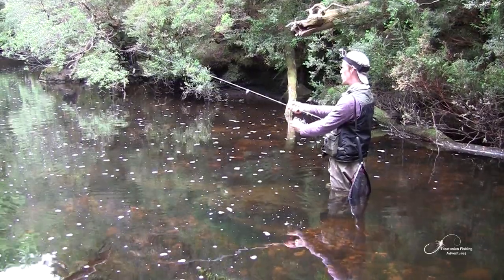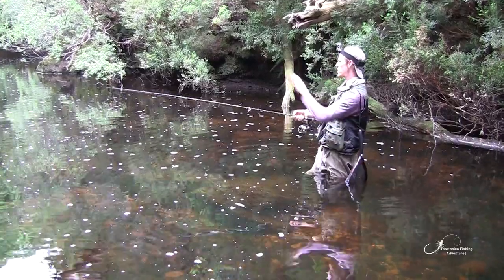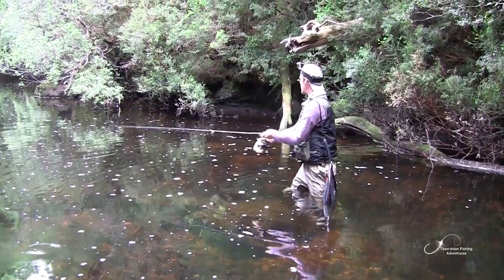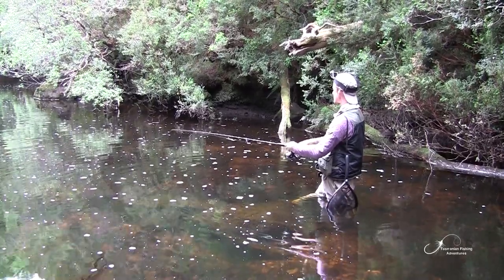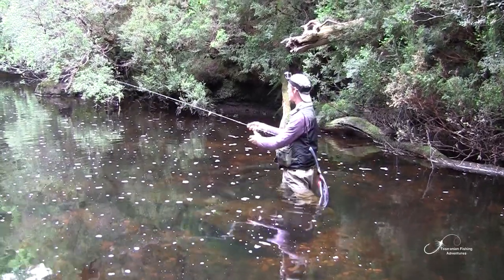The tannin colour in the water comes from the button grass plain. Further upstream, across a lot of the Cradle Mountain Plateau, there's a lot of button grass, and button grass has a lot of tannins in it. When it rains, those tannins are pushed out of the button grass, and it does flow down into the stream. That is why the water is so dark in coloration.